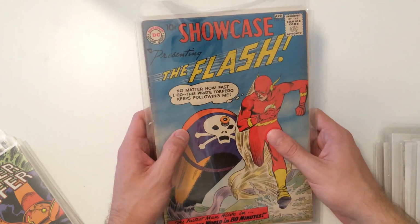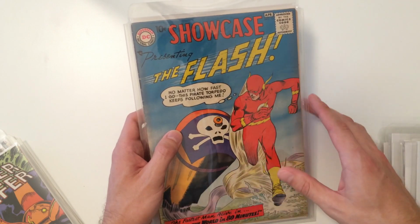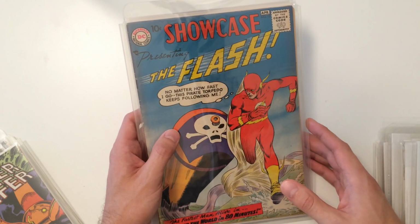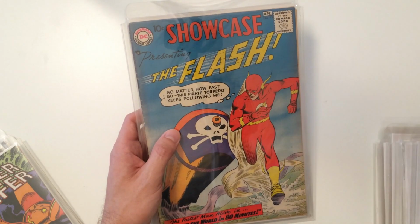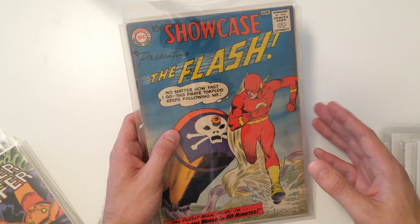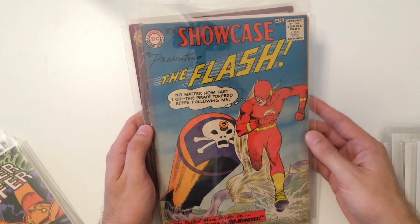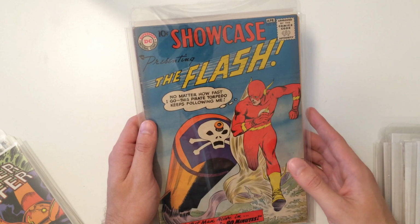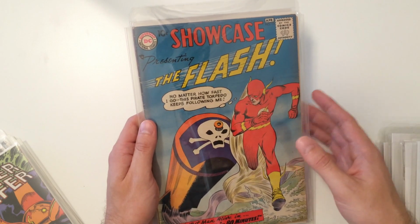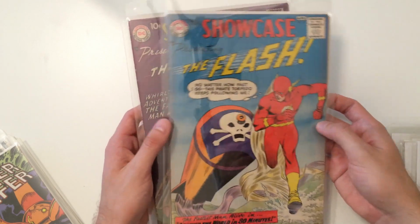I remember maybe 7 or 8 years ago I did have a chance to own a full Showcase run that was being auctioned in the Midwest, and at the time the book was not explosive in value like it is now, you know, $5,000, $10,000, $15,000 book in low grades. But I think the whole run of Showcase went for only like $4,000 or $5,000. You know, at the time it was a high price to me, but of course, wish I could go back and get that whole run for that cheap.